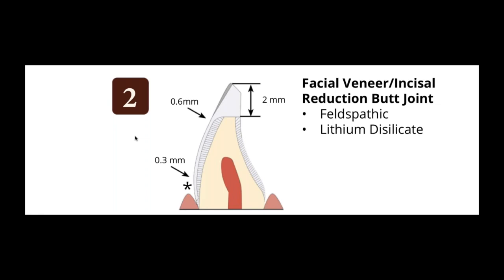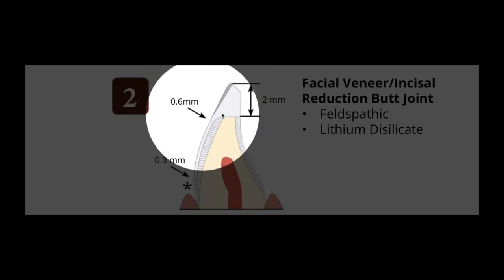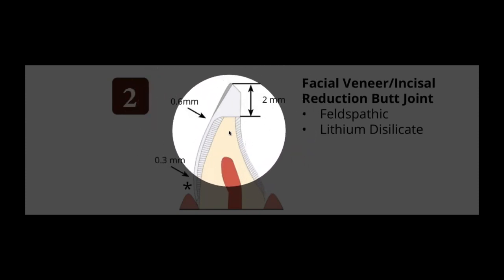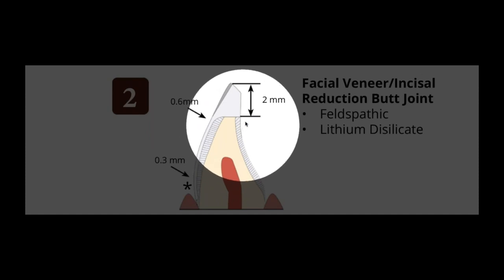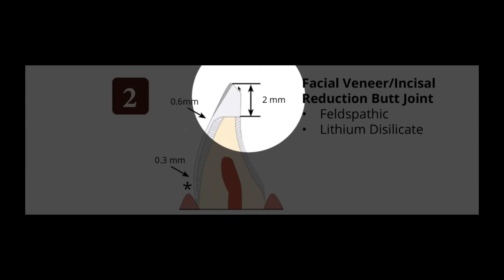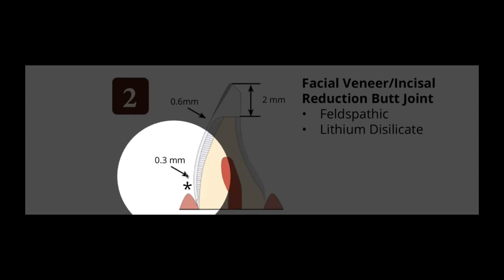And this is really the ideal prep, where I basically create a flattened butt joint on the incisal edge. I don't want it wrapping over. I don't want any angulations on it. I really want it to be more of a flat, straight butt joint across that incisal edge. And then the facial reduction, again, is going to be anywhere from 2/10 to 6/10 based on how much color change I want or how much tooth position that I'm looking to alter.